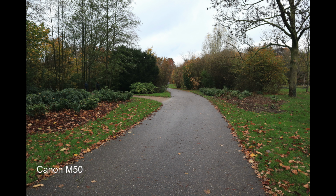Alright, as you have noticed, today I am outdoors, and the reason behind that is that I actually want to test the picture and video quality of the iPhone 12 Pro Max, and I will be comparing that against the Canon M50. So I will be taking similar video and pictures with almost similar settings on both devices.